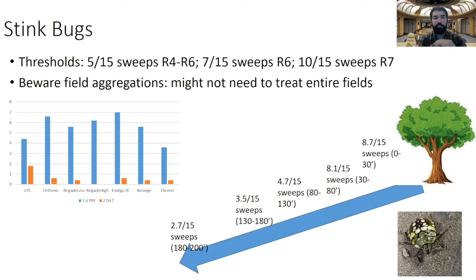We actually got a stink bug spray trial in this year, which I was very pleased with. The field was treated for stink bugs, and the cooperator left out an unsprayed swath that we dropped our trial in. And you can see one day before we treated, we were running an average of about 4 to 6 stink bugs in 15 sweeps.